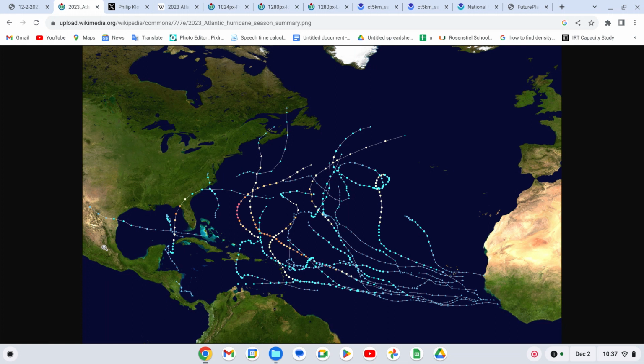And what do we notice? Well, first of all, very active year indeed. We have a lot of plots, a lot of storms that formed this year, 20 named storms to be specific, the fourth highest on record, obviously. So very active year indeed. And notice a lot of deep tropical activity. We did get a lot of stuff to form out of the deep tropics this year.